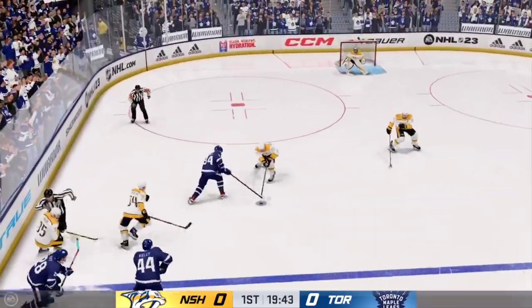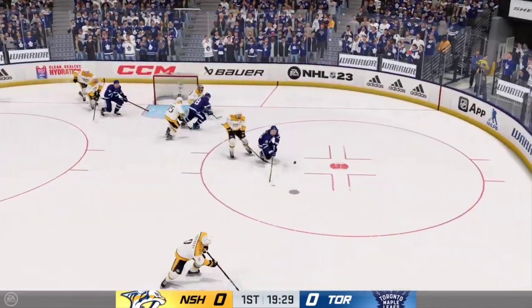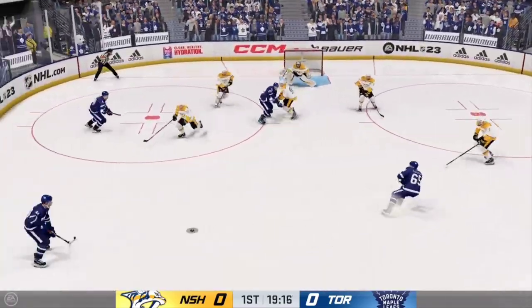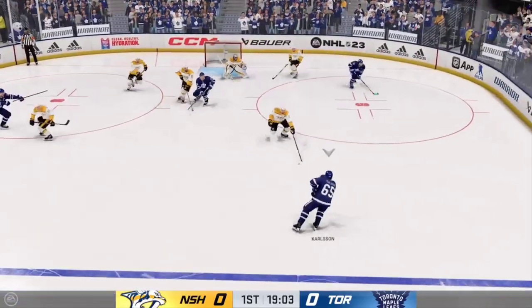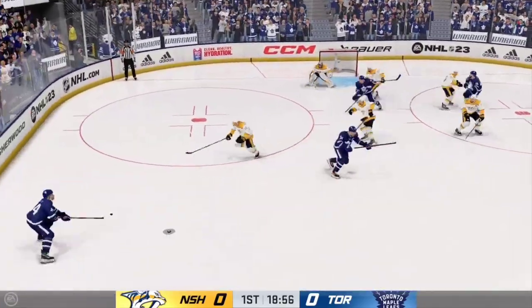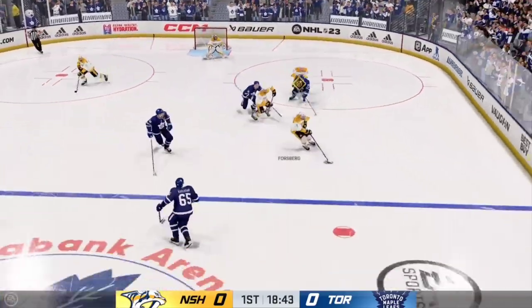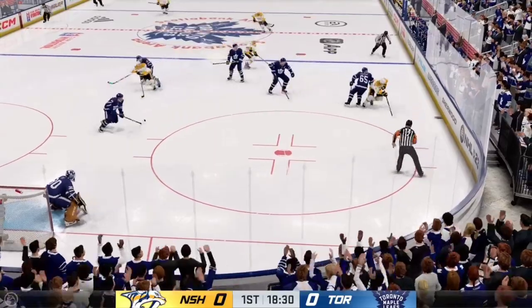Moves it to Matthews. Into the corner of the attacking area. Oh, what a reactionary save on the one-timer! And it's a quick pass to Carlson. Handles the pass. They are really buzzing here in the offensive end. And they go the other way as they clear the zone.